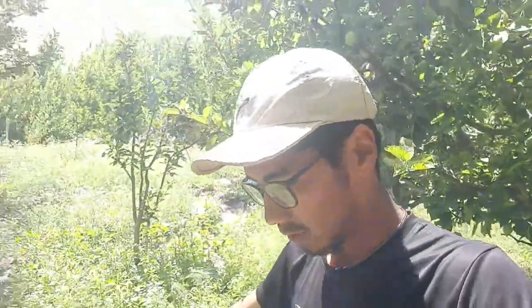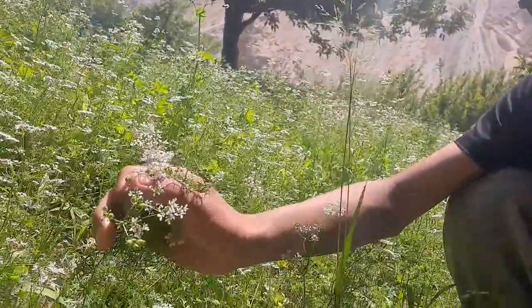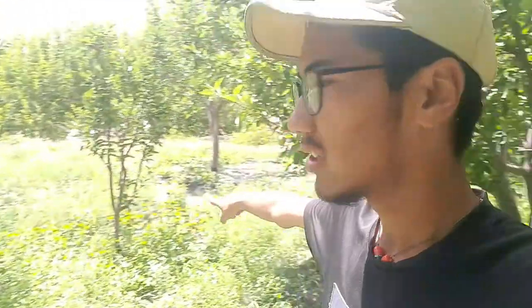So guys, the next thing in this orchard is a type of vegetable, and that's coriander. You can see they have all flowered, and they look white at this time because the flowering is over and they are at their tops. So yeah, these are all the corianders going till there.